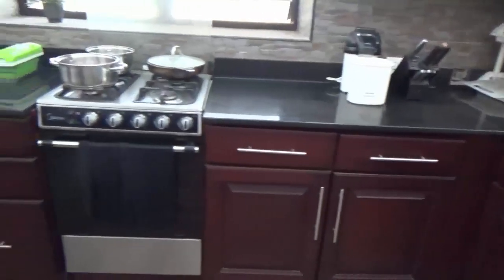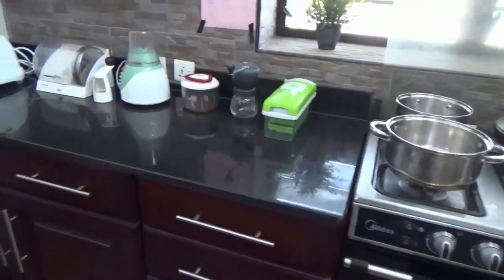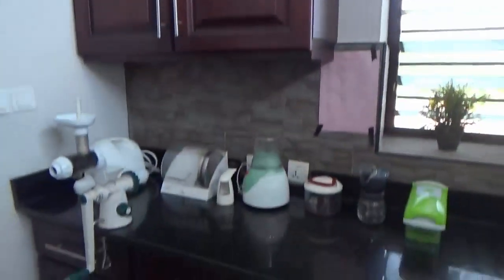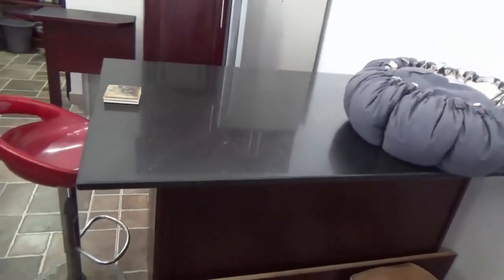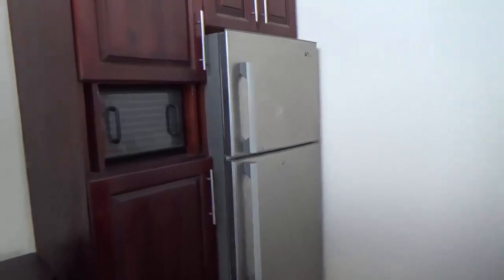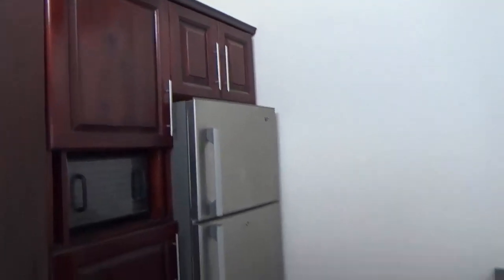So again, then you have your stove, and you come around and more cabinets. So we have a lot of cabinet space, a lot of countertop space. And we have an island in here as well. Then we have the refrigerator, and I don't do microwave. I have a dehydrator, but I don't do microwave.